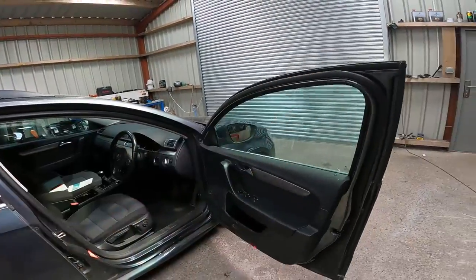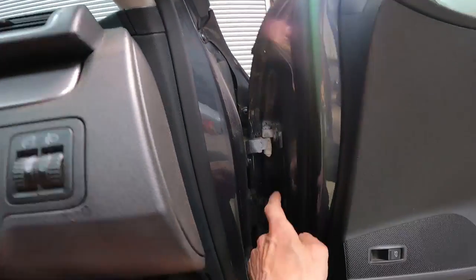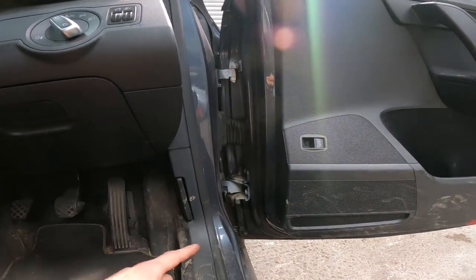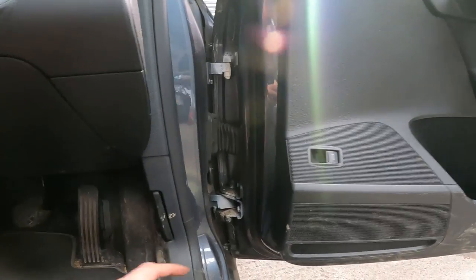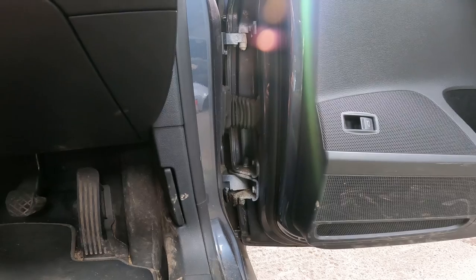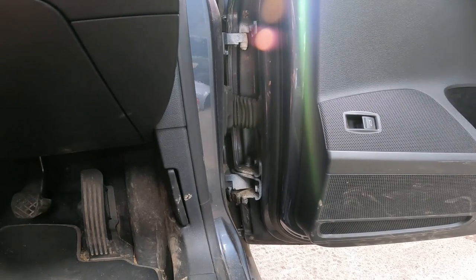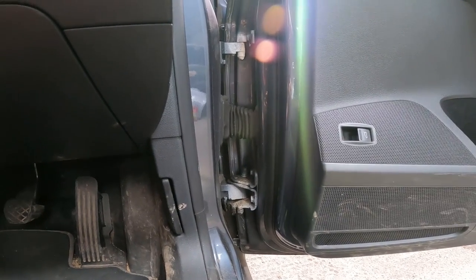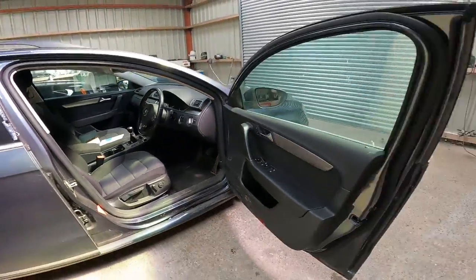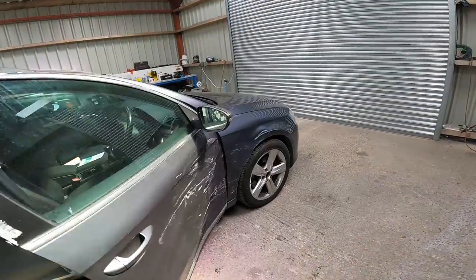But they're quite easy, these doors. They're just on two pins. It's the pin there, and a pin inside there. And the door, I'm sure it lifts off. Maybe I'm slightly wrong on that bottom one. I don't know. We'll have to look into it. So yeah, let's get on with it and get these parts swapped over.